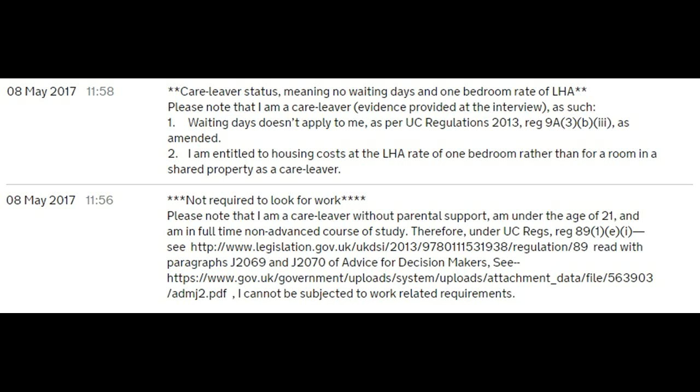This means you can afford to look for a better class of property as opposed to receiving the shared room rate as any other 18, 19, 20 or 21-year-old would, and having to look for a room budgeting at around £350 a month. So these are three key issues that sometimes the job centre staff overlook and need to be addressed either by you, your worker, or the income maximisation team.